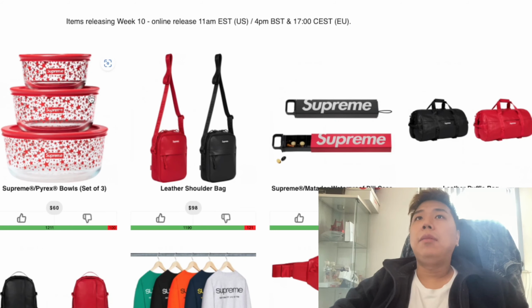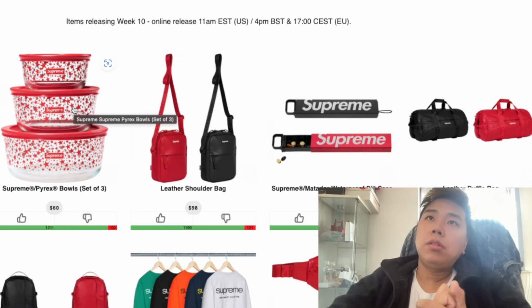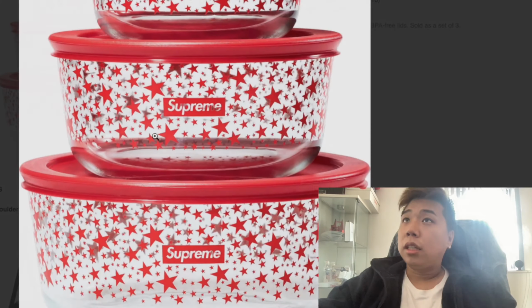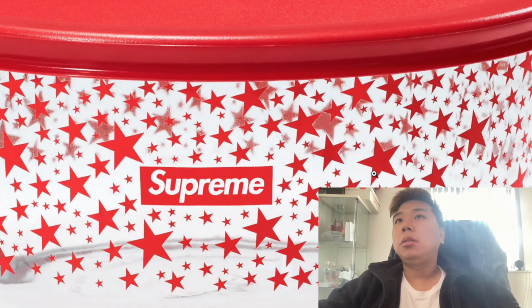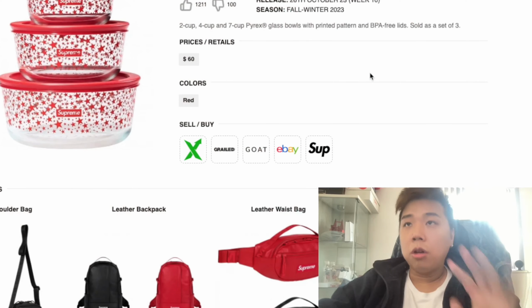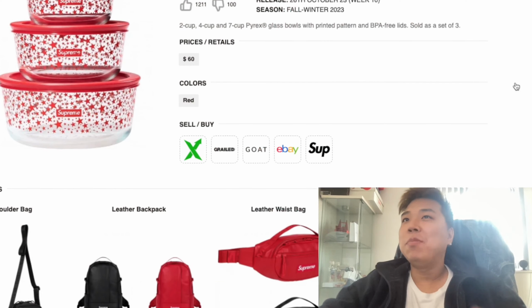So the bolts are coming in a set of 3. I think they are glass finished, so it's going to be a little bit more expensive, but honestly I think these are really cool, kind of a home essential to have, maybe.